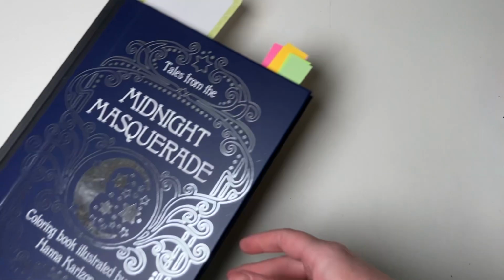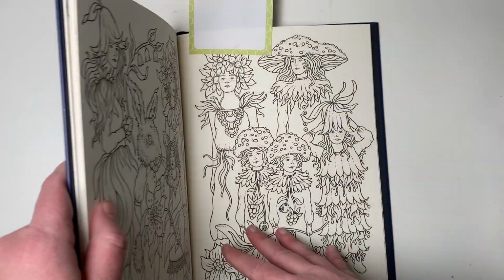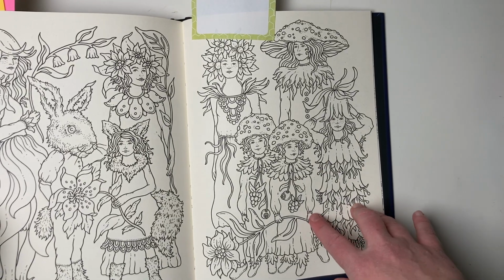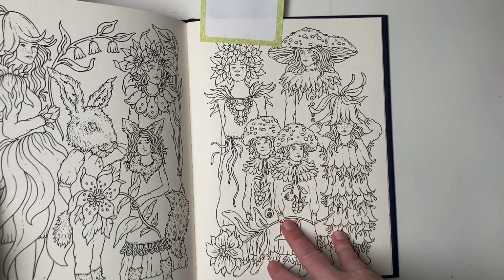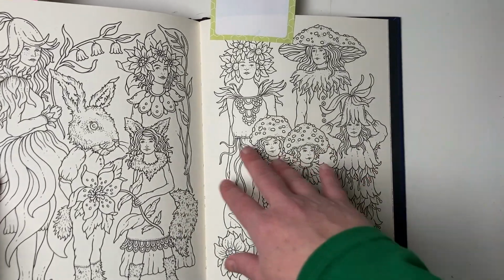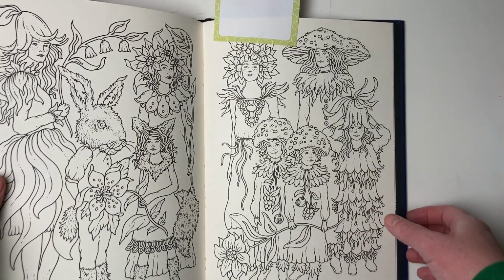Now, in the new books from Hanna, first in Tales from the Midnight Masquerade, I marked only one page, and it's this little mushroom people, which I thought were really cute. So I would only color this page, probably not the double page spread. I think you can do them individually. And I would color the mushroom people.